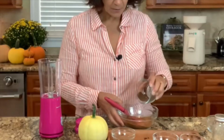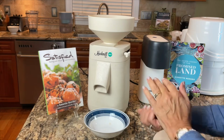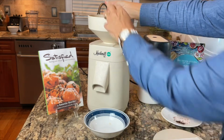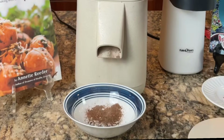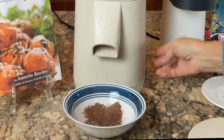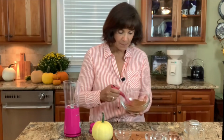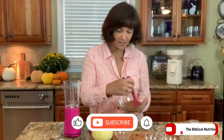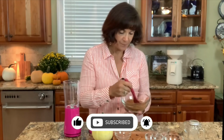So I'm going to add the cloves. Now, these are freshly ground cloves. Now, if you watched my video on the Mockmill, you'll realize that the Mockmill can actually grind your cinnamon sticks and your cloves. Now, if you have allspice in the little dried berries before it's been ground up, it would grind that for you as well. So we're just going to stir this up, and it's just pretty much going to take on the color of cinnamon since they're all close to the same hues of brown.